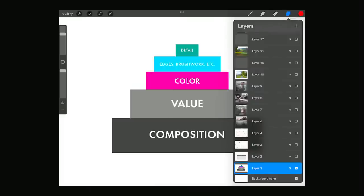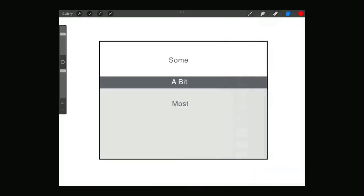So let's look at this next one. This is that most, some, and a bit could be thinking about that division of space. It also could be the dominance of color, line, texture, all of that within a painting.